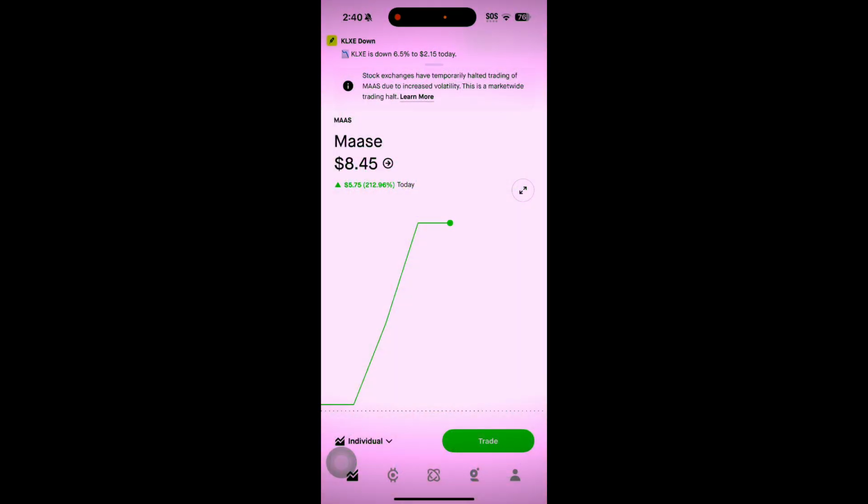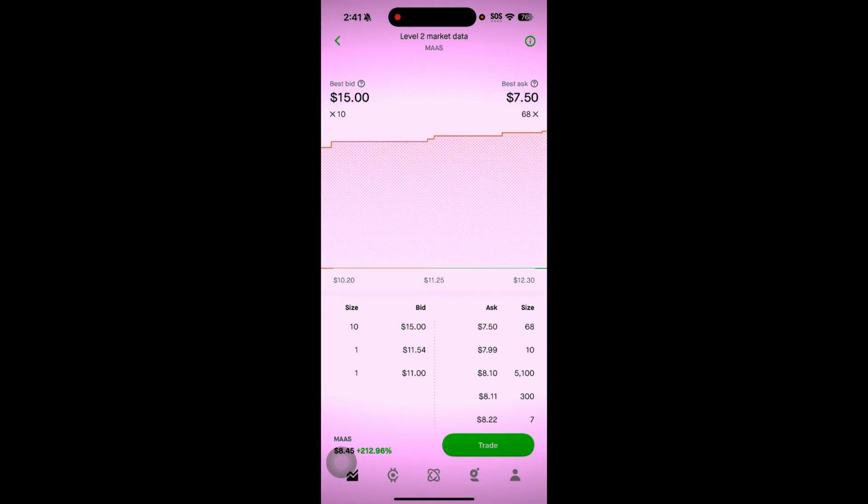Hi, bunny heads. So I was sitting outside with my dog. It's like a heat wave in New Jersey, and my Wi-Fi went down. So then I came inside for a stronger signal, and this stock, Maas, I don't know how you say it, Maase, maybe. It has had another halt up, and it might keep going up.